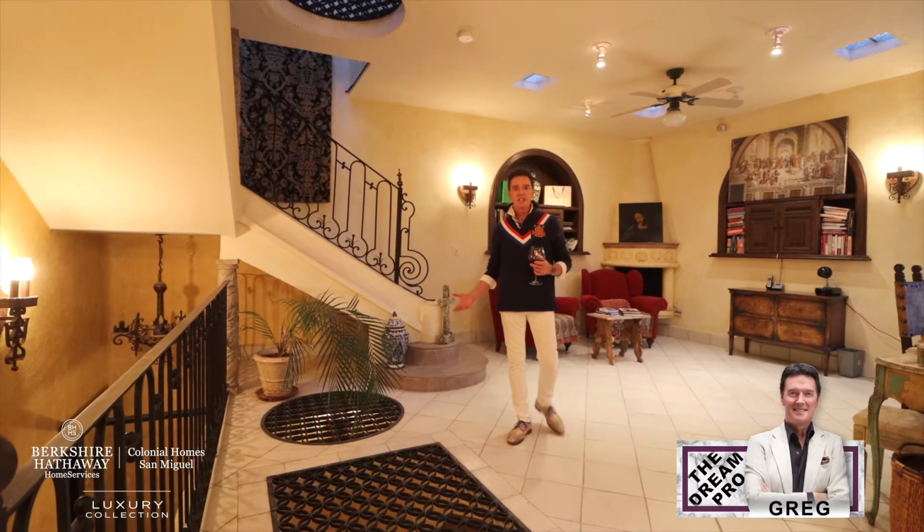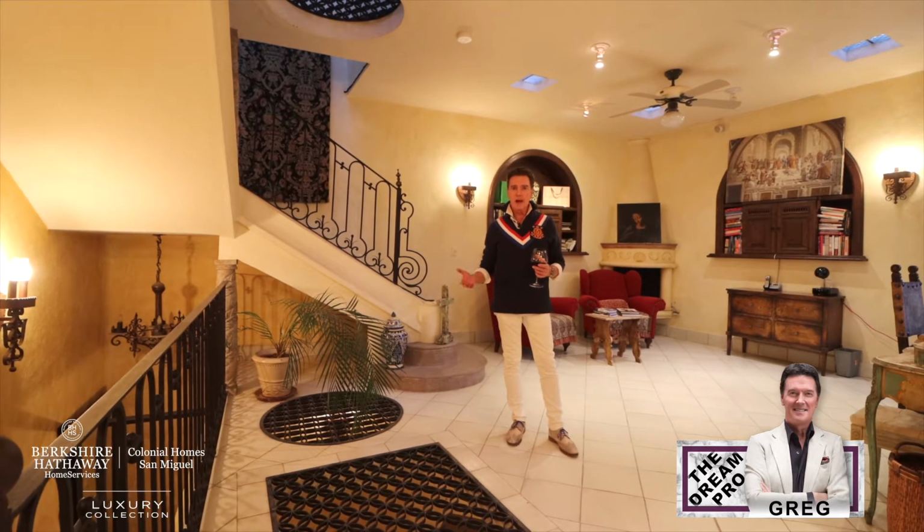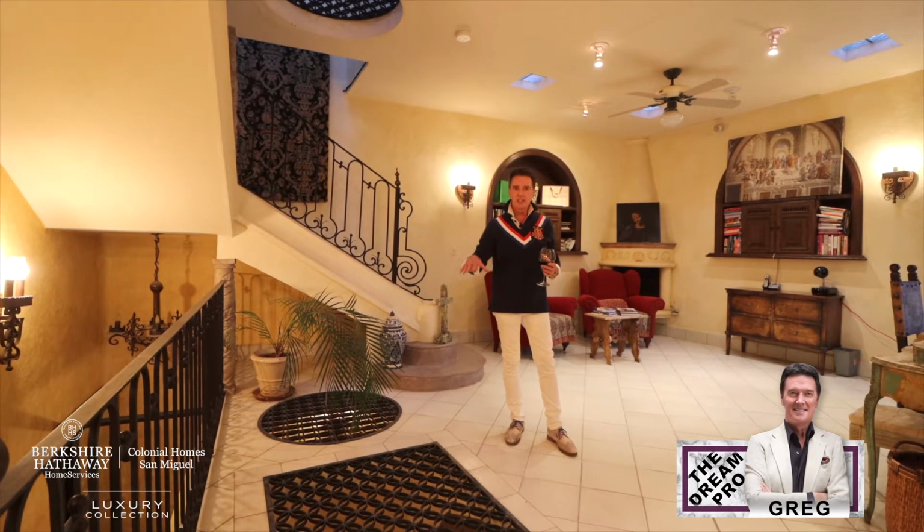Team, my house has a den. It was designed as a den. I don't usually really use it that way. I'm a bachelor, so it's just me. I don't really need a lot of extra space. But this was designed as a den area.